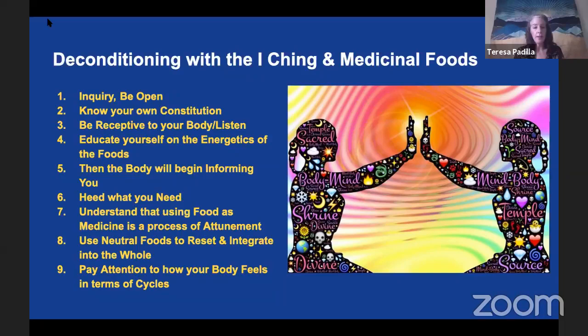Then being receptive to your body and listening. Having some time for that. Right now I'm teaching, I bring in my grandson because he's a very energetic, active lesson for me right now in my life, and a good example for me to share. Anyway, I'm teaching him about this exact process with foods and with his environment, so that he can learn how to trust his body to inform him and have his own authority with that. And he doesn't have to rely on the teachers around him and in his environment in order to have that come to him. So educating yourself on the energetics of the foods is another way.